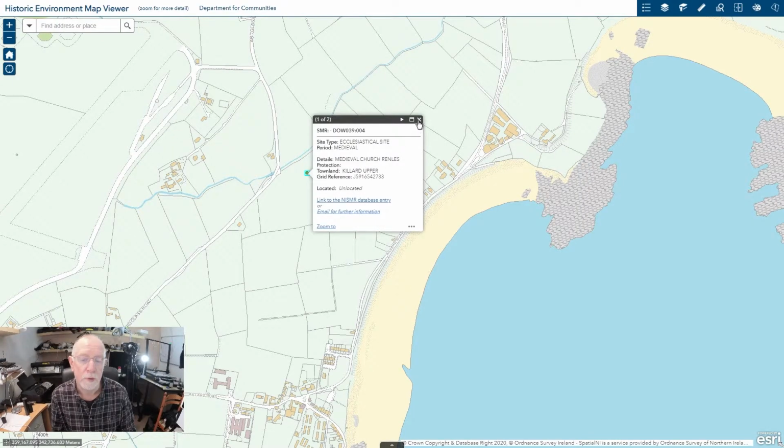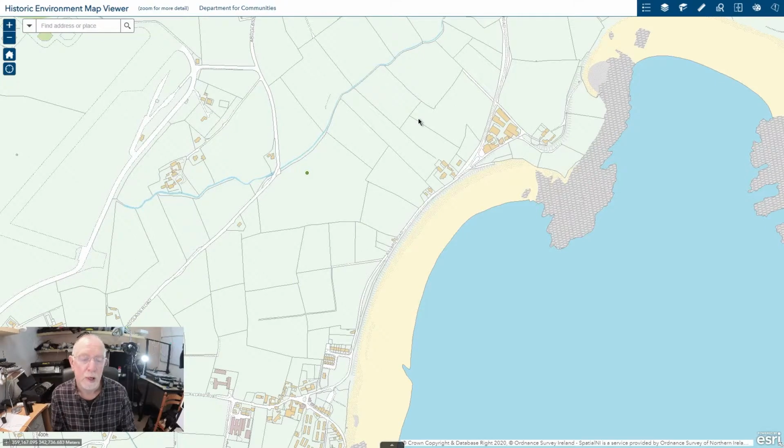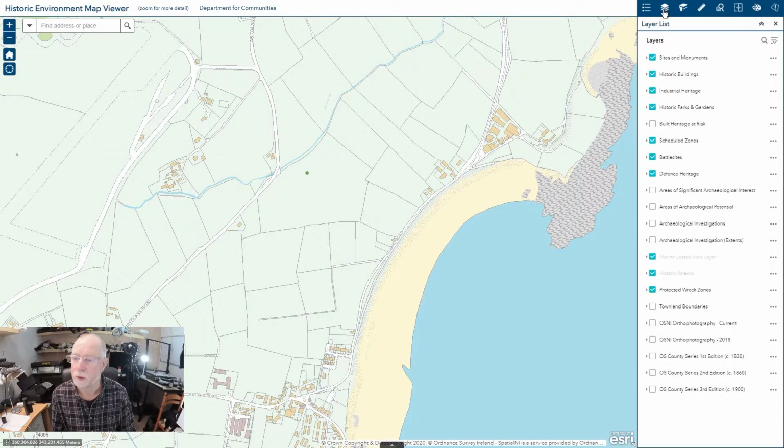We can check out a few other things while we're here. For example, these are modern field boundaries here. We want to check if there's older field boundaries that may show up and throw us off the track a wee bit, so we need to know about those.